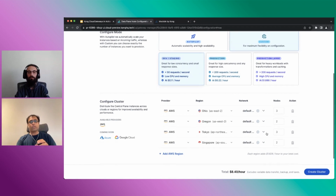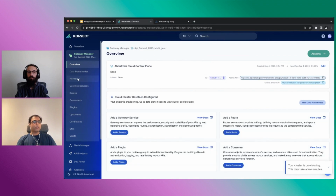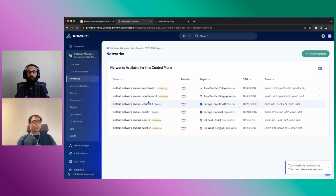We don't have to wait here. We can click Create Cluster, and Connect will automatically schedule my request. As soon as the network stack is available in that region, Connect will automatically start deploying the data planes on it. So let's proceed. So now Connect is initializing. Now, if you go to Networks, you can see we already have two in ready state in Europe.